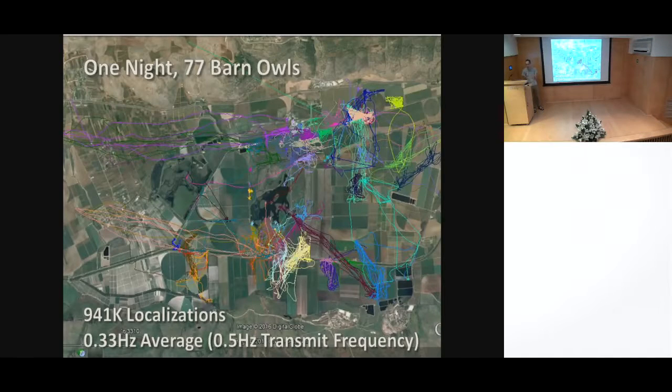And once you tag enough of them, you can get pictures like this. These are tracks from 10 hours of nighttime, an entire night, with 77 barn owls flying in the Hula Valley, northern Israel. This area is maybe something like 10 by 10 kilometers. The system covers an area of about 15 by 30 kilometers, something in that range. What you can see here are close to 1 million localizations of all the 77 birds altogether.